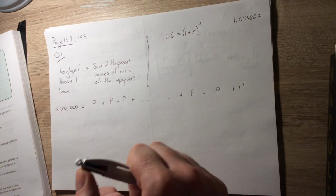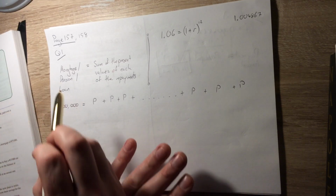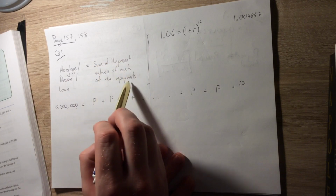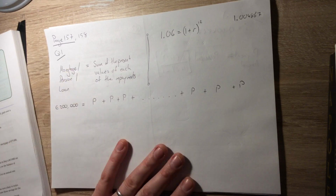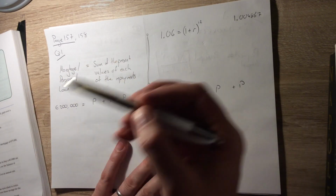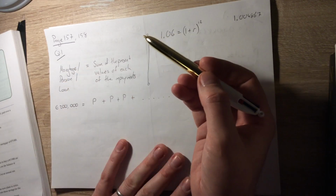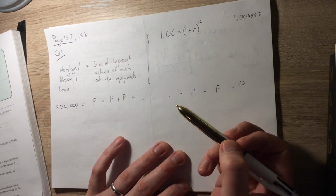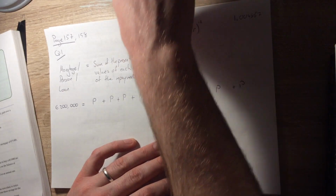So first of all, mortgages, pensions, and loans, mathematically, they're all the same thing. They are the sum of the present value of each of the repayments on the mortgage or the loan. The difference between mortgages and loans and pensions is that with a loan or a mortgage, the bank gives you money and you pay it back over, let's say, 10 years. With a pension, you give the bank or a pension company money and they pay you back over 10 years. But mathematically, they're identical. So the question gave us a 6% annual interest rate, but it talks about monthly repayments.